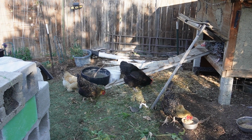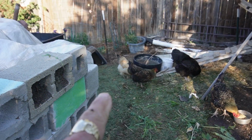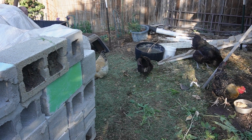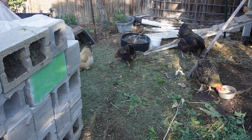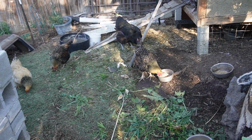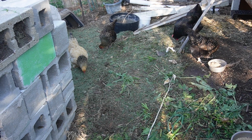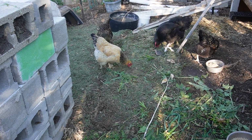Mary Ann is 12 years old. We lost our little nugget yesterday. This is Nuggy. We get them in pairs, as you can see. So he's a loner. We'll probably get some more. We'll get another chicken here in a little bit.